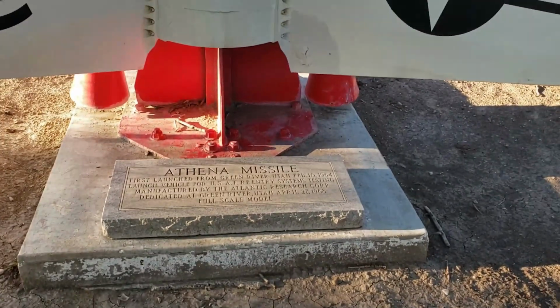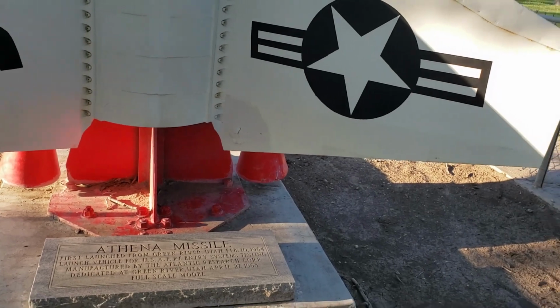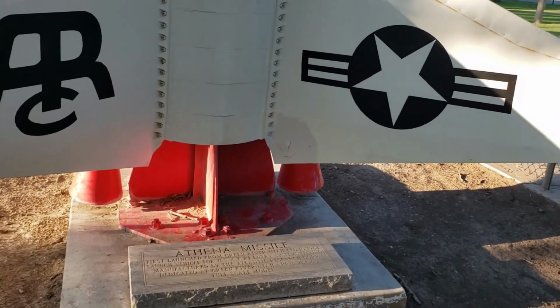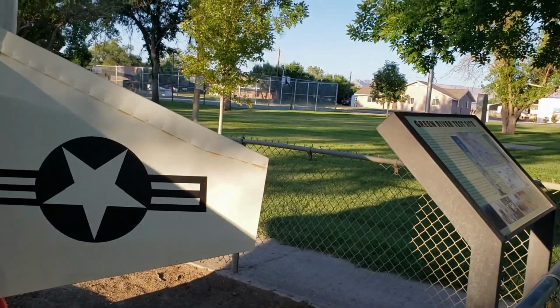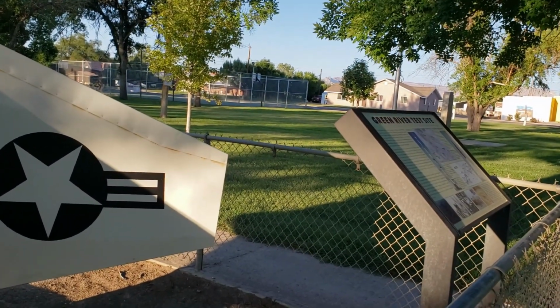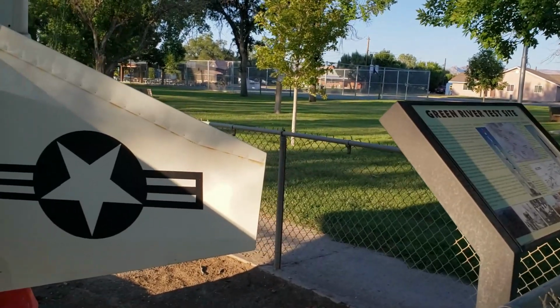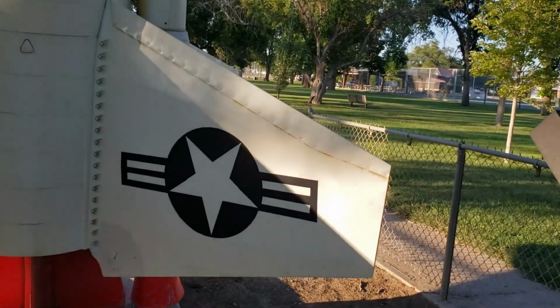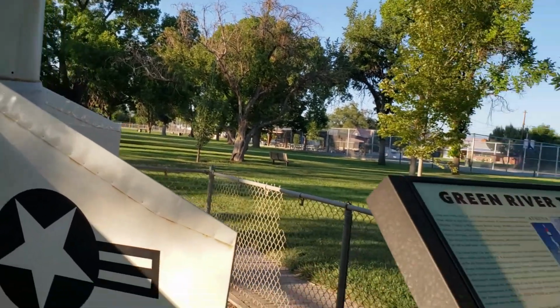It says Athena missile, first launched from Green River, Utah, February 10th, 1964. Launch vehicle for USAF reentry system testing, manufactured by the Atlantic Research Corporation, dedicated at the Green River, Utah, April 27, 1968, full-scale model.